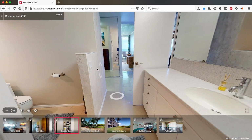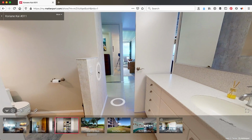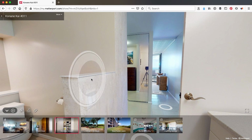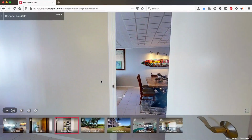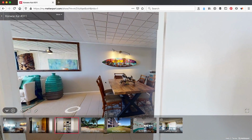Overall, the bathroom and closet area are very well appointed. Obviously, having that little touch of luxury with the separate bidet is nice. But again, the entire condo is laid out with a really resort feel. So the bathroom is very well lit and really makes the overall condo and your master suite, everything like that, very, very luxurious.